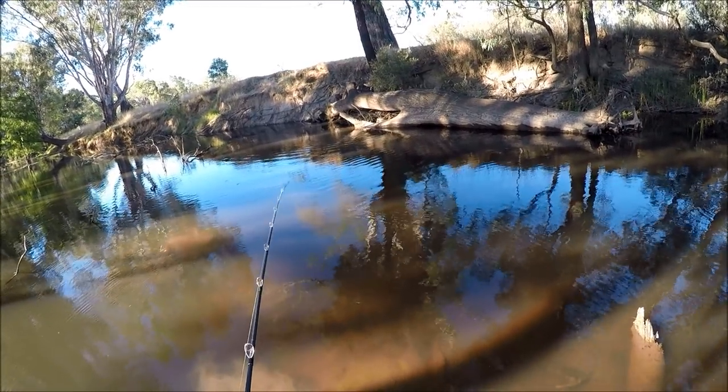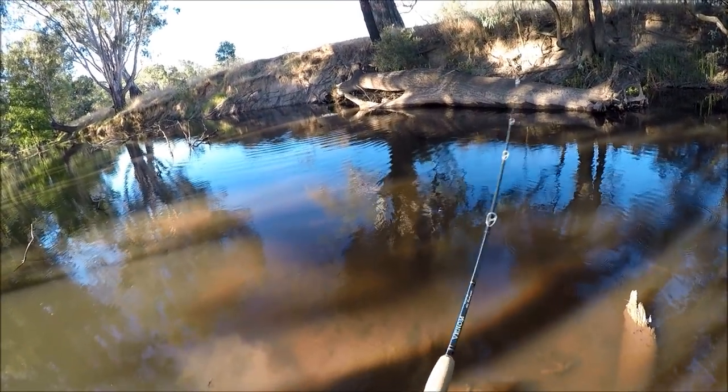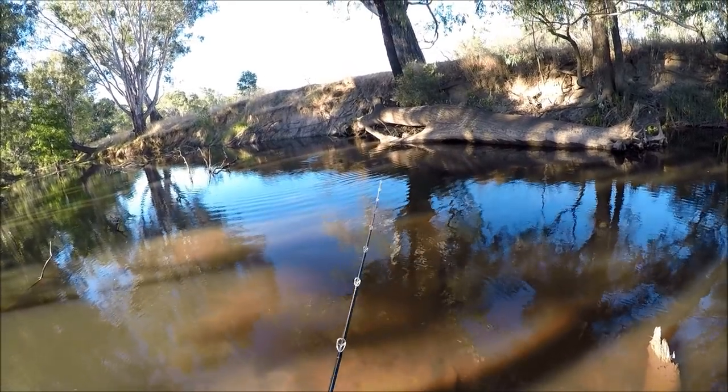He's not even really hitting it, he's just really, really gentle. You just feel like an electric shock come up the line almost. This time I've cast about 3 foot away from him. That wasn't intentional. Oh, he hit it again.